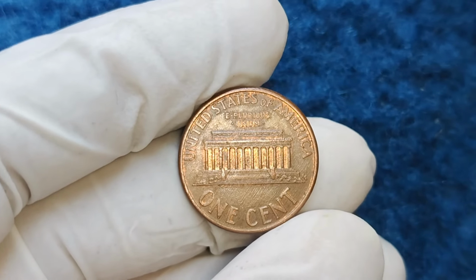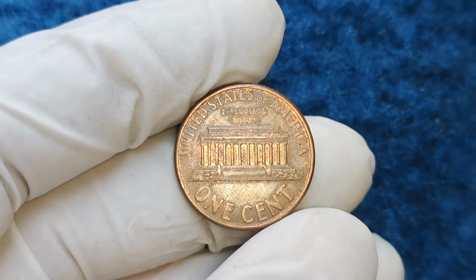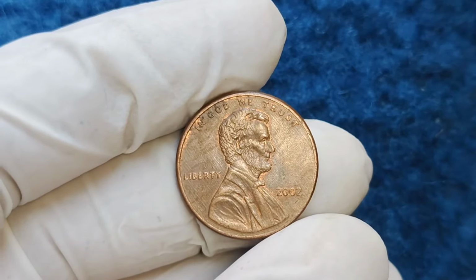Alright, folks, that's the scoop on the 2002 no mint mark Lincoln penny that could turn you into an instant millionaire. So, next time you get some change back, take a closer look, because your fortune might literally be in your hands.